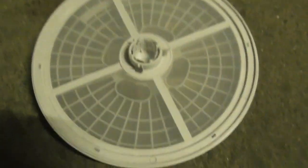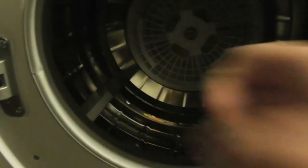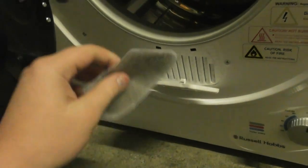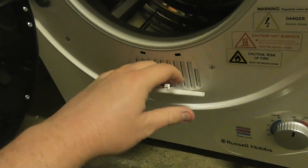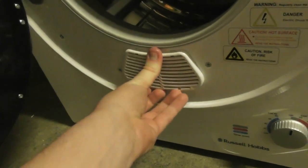just took it off now. There we go. You just place it in, and then you've got to push it back in. See, that's where you hear the click. And this one is what you call an air intake filter.